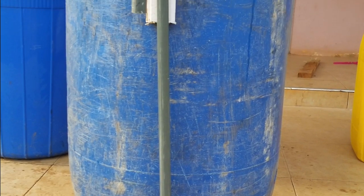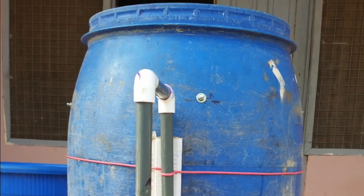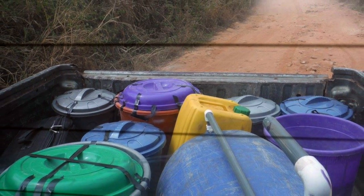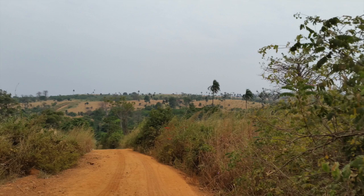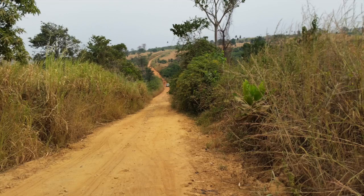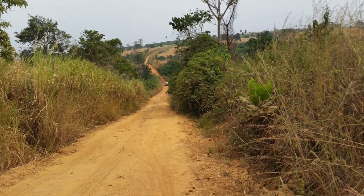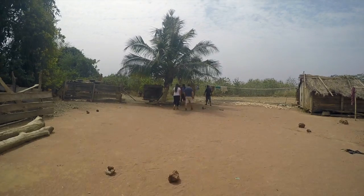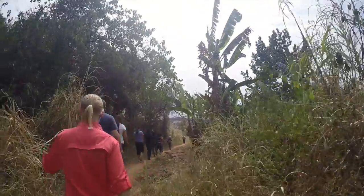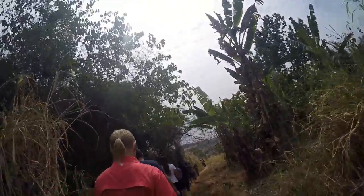After the second filter was finished on Thursday morning, all the internal materials and the outside container were loaded into a pickup truck and driven to the village of Yotokram. The road to the village was very eroded and full of holes, making the trip slow, long, and dusty. Upon arriving in the village, we were taken on a 10-minute walk down the side of a steep hill to the water source for the village.